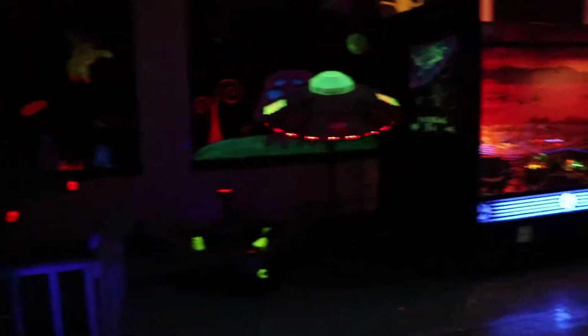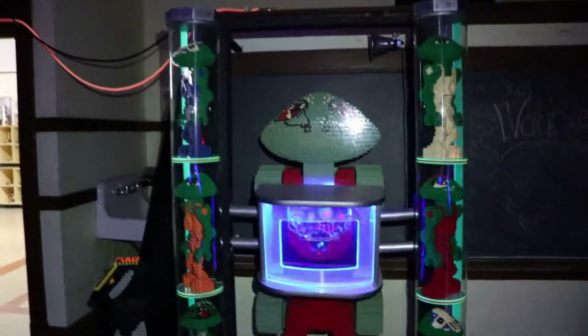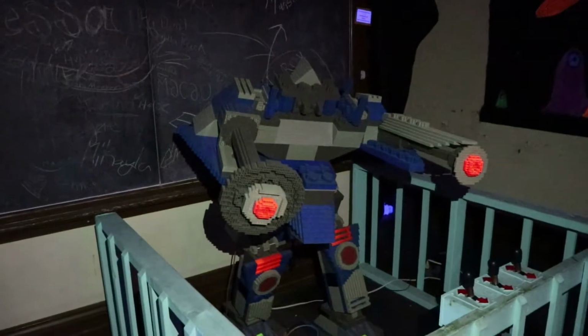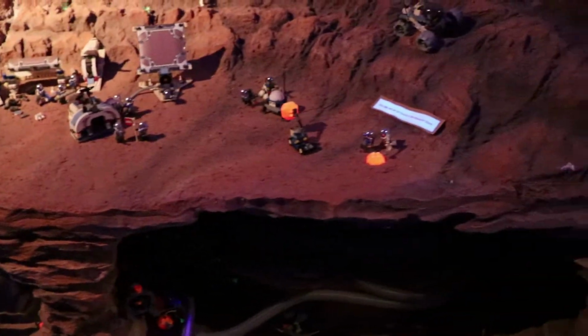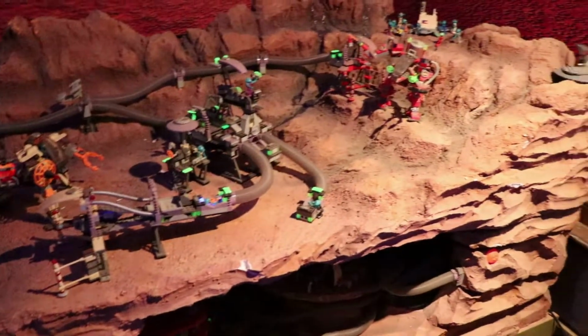This room is called the Mission from Mars. There's a Martian with a bunch of little Martians in tubes. I can actually control this guy. Huh. Animatronic Legos. This place really has it all. And this is what it looks like on Mars. Pretty crazy. There's like a robot battle or alien battle. There's something going on.